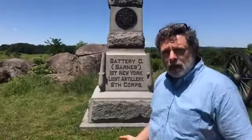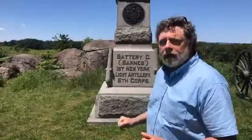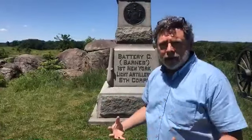He said he picked this location partially because he thought that those rocks could help protect his caissons, which are essentially large wagons that hold extra ammunition that are parked a little to the rear. So he sets his 4 guns up in this position, and what I find amazing is they never fire a shot the entire day. They get here about 4:30 in the afternoon when all heck is breaking loose all around them, but they don't fire a shot.